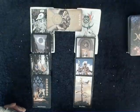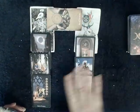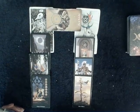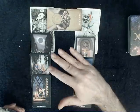Right here, the Ace of Pentacles. It's the bridging energy. Guys, this is a big deal. For both of you, whatever it is, this is something that's been a long time coming. A long time coming.